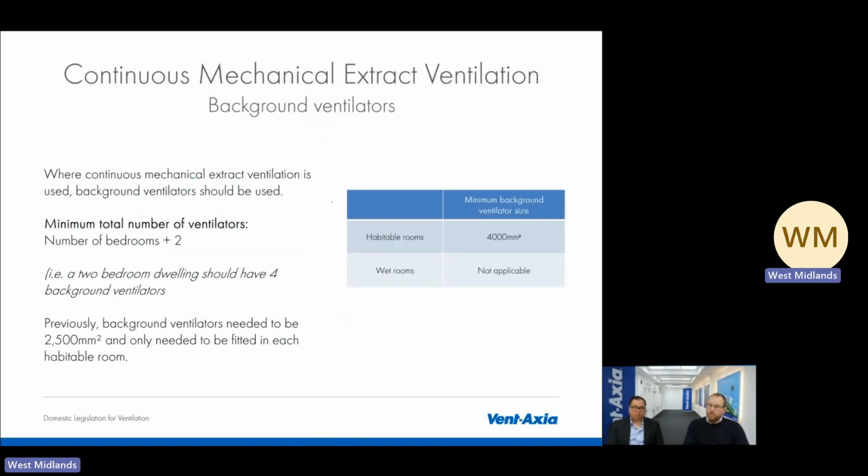Background ventilators should be installed in the habitable rooms, but should not be installed in the wet rooms. When installed in each habitable room, they should have a minimum size of 4,000 millimetres squared. It should be noted that there needs to be a minimum number of ventilators in the property, which equals the number of bedrooms plus 2.